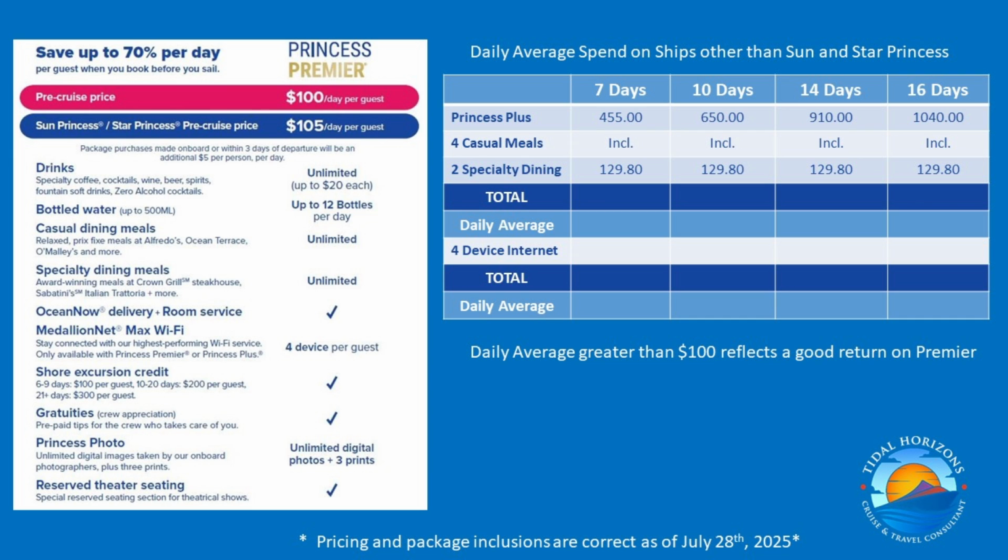The cost per person is $55 plus an 18% gratuity. When we total it all up, we get the following. Then, divide by the number of days we are on board the ship to get a daily average cost. Anything less than $100 in the daily average means that Premier might not be right for you.